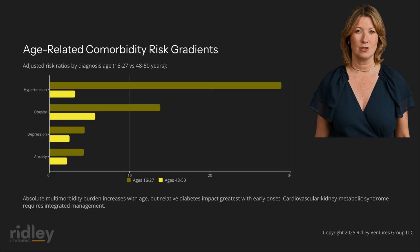The cardiovascular kidney metabolic syndrome conceptualization recognizes the interconnected pathophysiology of obesity, diabetes, chronic kidney disease, and cardiovascular disease, and emphasizes the need for integrated management approaches addressing multiple risk domains simultaneously. Interdisciplinary care models incorporating representation from cardiology, endocrinology, pharmacy, and nutrition have demonstrated increased use of cardiometabolic therapies and more favorable metabolic risk profiles.